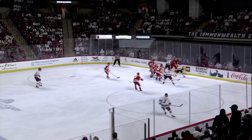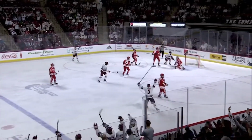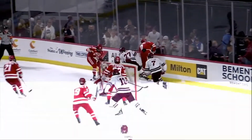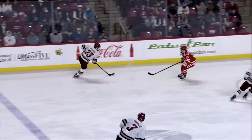This UMass goal was really encouraging to see. Even though the Minutemen didn't win the puck battle behind the net, they forced enough pressure on BU to cause a turnover. And then Scott Morrow makes a really good read here to take that shot from the point. He saw the bodies in front, knew there was a chance for a screen or a deflection, so he fired it on net, and it happened to go in cleanly.